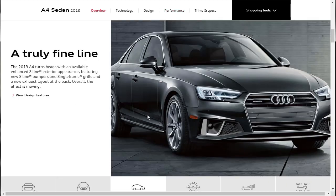There's also design and technology features. Sorry, design and technology features. So we just went through and learned all the performance features, and now we'll learn about these design features. It says the 2019 A4 turns heads with that available S-line package. That gives you a special little appearance with your bumpers, your single frame grille, your new exhaust layout, and all of that.